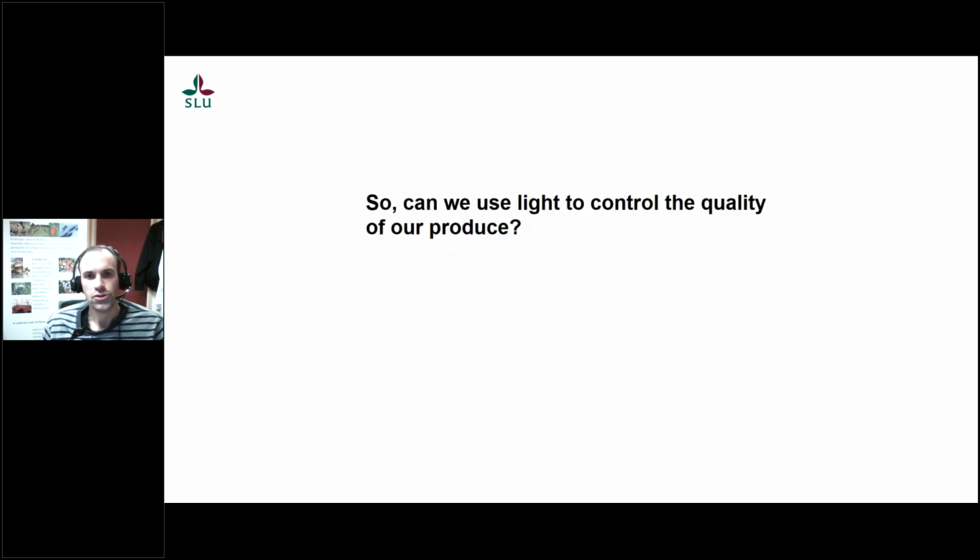So can we use the light to control the quality of our produce in our greenhouses? Well, the end product equals genotype times environment. So the genotype of our plant and the environment in which the plant grows. Here, of course, we focus on the environment, and one important part of the environment is the light.